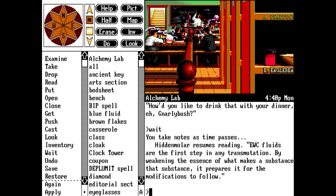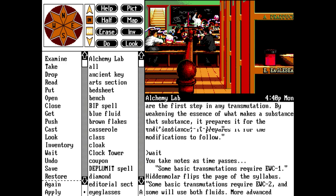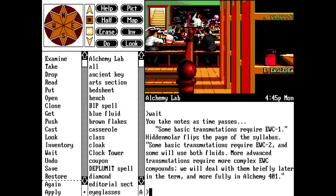Resumes reading. EWC fluids are the first step in any transmutation, weakening the essence of what makes a substance that substance. It prepares it for the modifications to follow. Some basic transmutations require EWC1. Hidmuller flips the pages of the syllabus. Some basic transmutations require EWC2, and some will use both fluids. More advanced transmutations require more complex EWC compounds. We will deal with them briefly later in the term, and more fully in Alchemy 401.